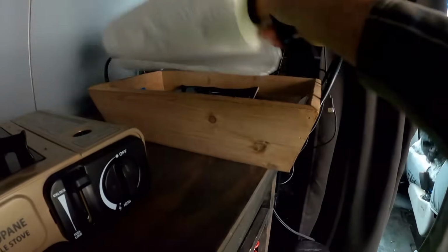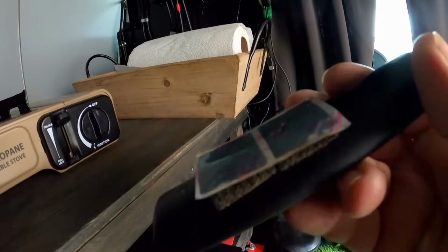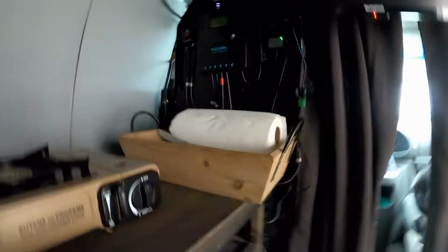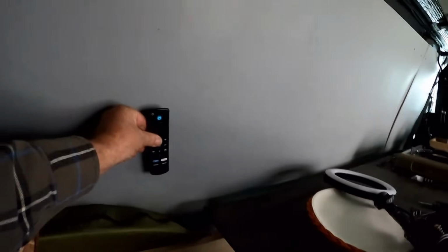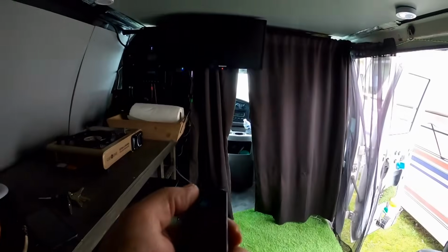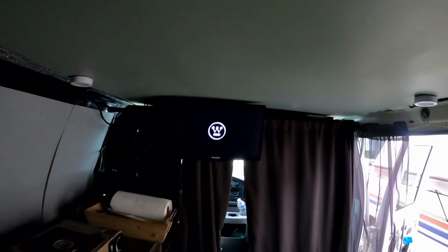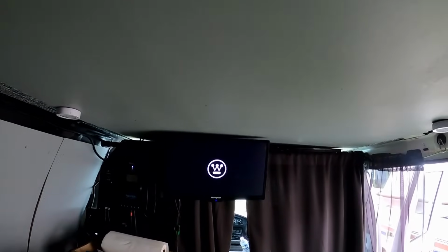Found it. It was in my little basket up here. I attached Velcro to the back of it. I just had not selected a location I wanted to do that yet. I'm just gonna stick it back here under the thing, or stick it on the wall or something. Is it gonna work? Well, the red light turned to blue. That's good. Big W for Westinghouse.